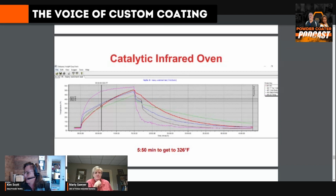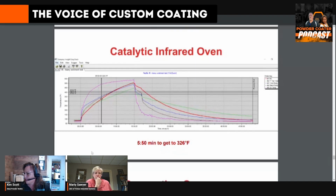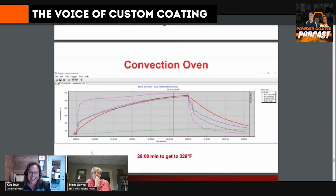I love how you can see, because you probed it in so many different areas, that it's all around the same. One, two, three, four, five probes on that. And here's the convection oven one, which is much further. The peak happens way further down the line. It's the heat-up process, the heating up of the metal, that is taking the longest. Well, it's 26 minutes to do the exact same work in convection.